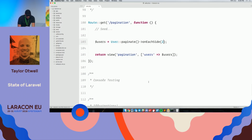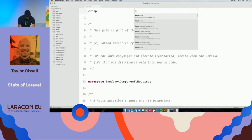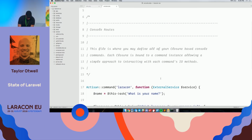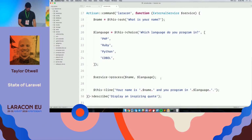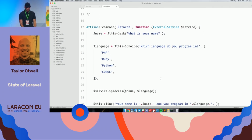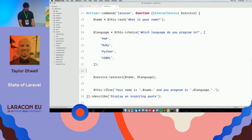All right, console testing. This is a really cool new Laravel 5.7 feature that solves a pretty big pain point in writing console commands. So if I look at my routes console file, you can see I've got this command that asks for user input. So, what is your name? What language do you program in? And then it calls this external service that does something and passes it that information right here on line 27. And then outputs your name is whatever, and you program in whatever language.